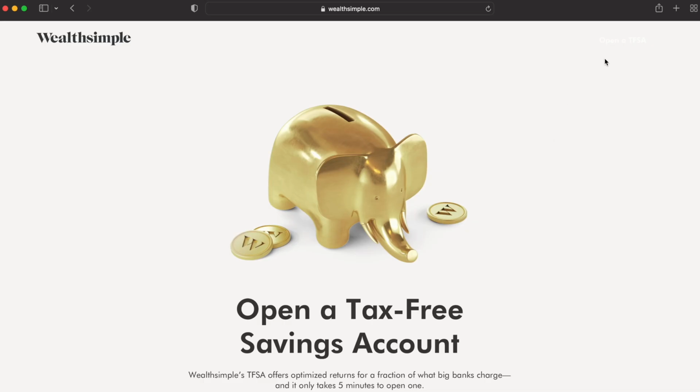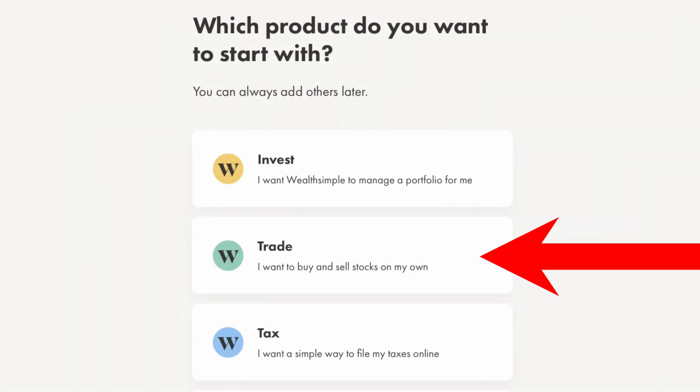Anyways, to start with Wealthsimple Trade, what you'll need to do is select Open a TFSA and then select the Trade option, which means you're going to be self-managing all of your investments.